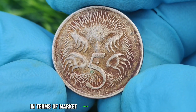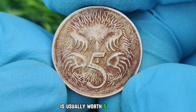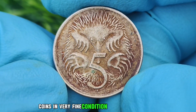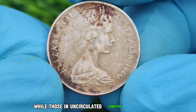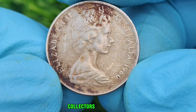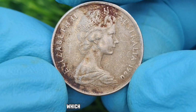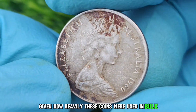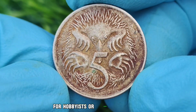In terms of market value, a 1980 circulated 5-cent coin is usually worth 5 to 20 cents, depending on its wear. Coins in very fine condition might fetch $1 to $3, while those in uncirculated condition can reach $10 to $20 or more. Collectors particularly prize coins with full mint luster and sharp detail, which are extremely rare given how heavily these coins were used. In bulk, circulated examples are often sold in large lots for hobbyists or starter collectors.